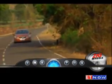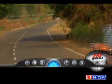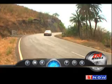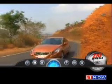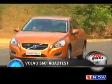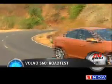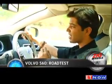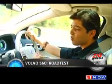Fire it up and you barely hear anything inside the well-insulated cabin. Roll off and the engine immediately gets your attention. Not for anything else, but for the way it responds to you. Well, the engine and gearbox on the S60 is what really give it that naughty, sporty attitude.